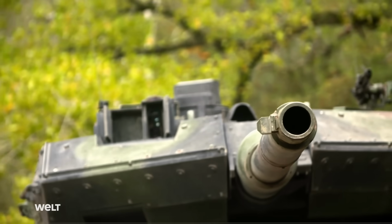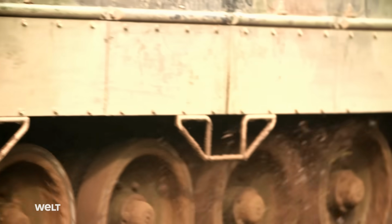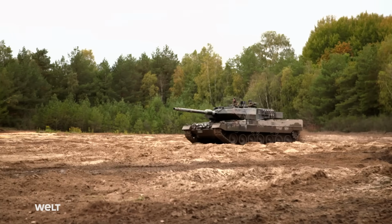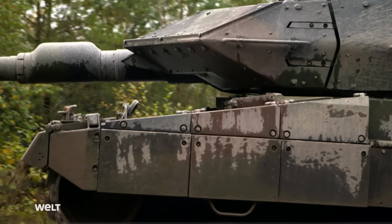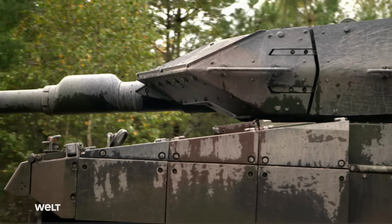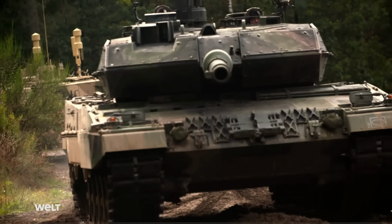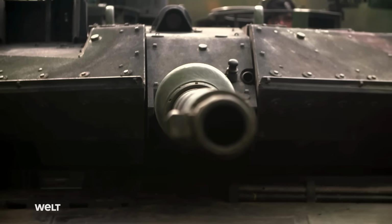The German Tank Corps' main weapons system is the Leopard 2. It's one of the most effective main battle tanks in the world. The Leopard 2 was introduced in 1979. Continuously modernized, what is currently the latest version bears the name Leopard 2 A7V.